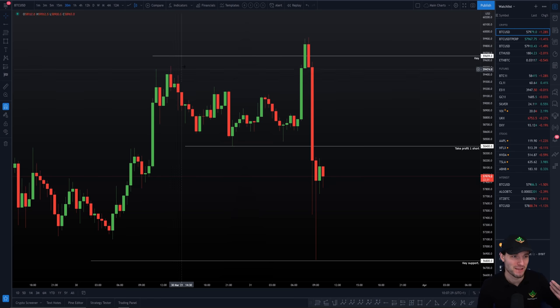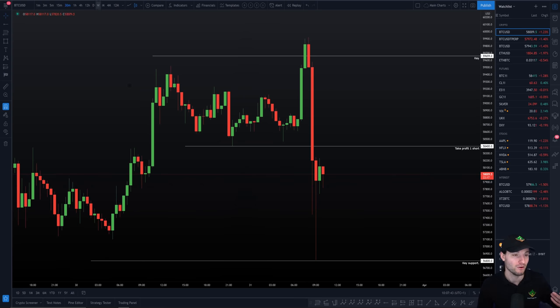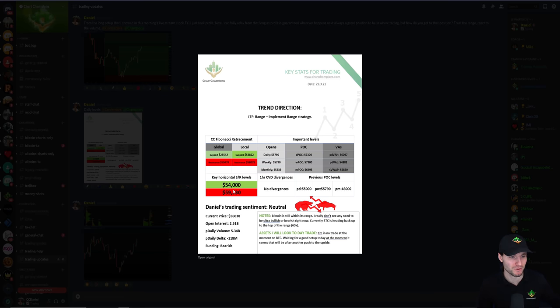Again, obviously, we gave that key resistance in a members public update sheet from the 29th. I gave this at 10 a.m. on the 29th. I gave that key resistance, 59,530, one day later, over 24 hours actually, to be precise. We hit the high of 59,518. So I obviously gave the resistance within 0.01%.